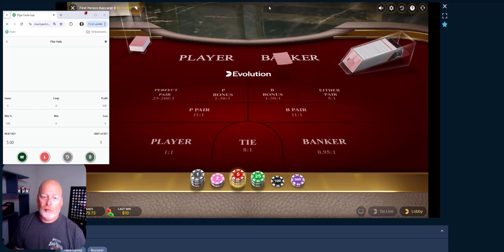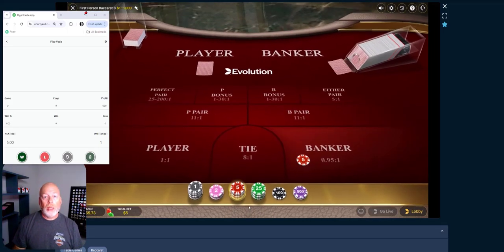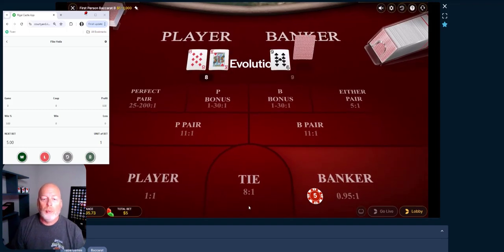So I'm just going to go ahead and get a free hand. And I know in the very next hand, I will have a bet. So here I'm going to be going for a yes. So this is a no, no, and now I want a yes. So this is going to be $5 on the banker. I'm playing for 3 units per shoe.